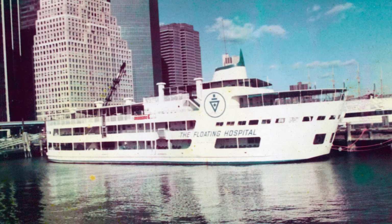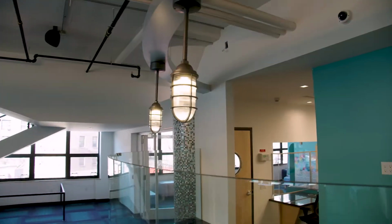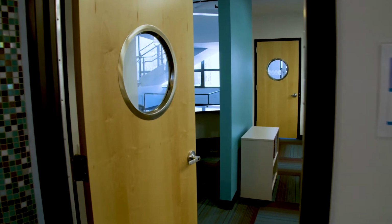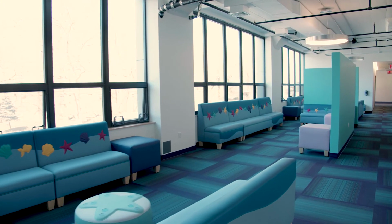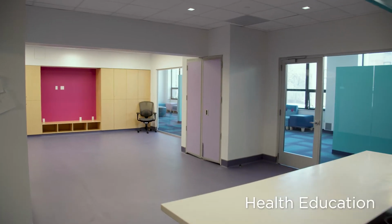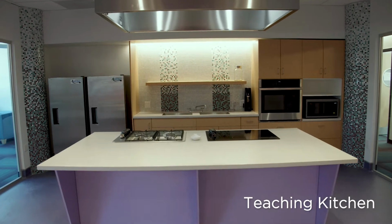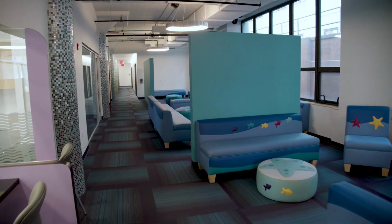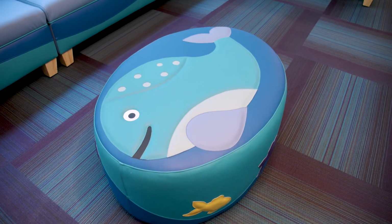We actually took a look at the ship, and we used this ship as our model because that's who we are. It's who ultimately we're identified with. And so we have long-running waiting areas. We have a long-running health education and large kitchen in the center. We kept very high ceilings. We kept the space very open. We kept it very light. We kept functional windows. The furniture was all custom made.